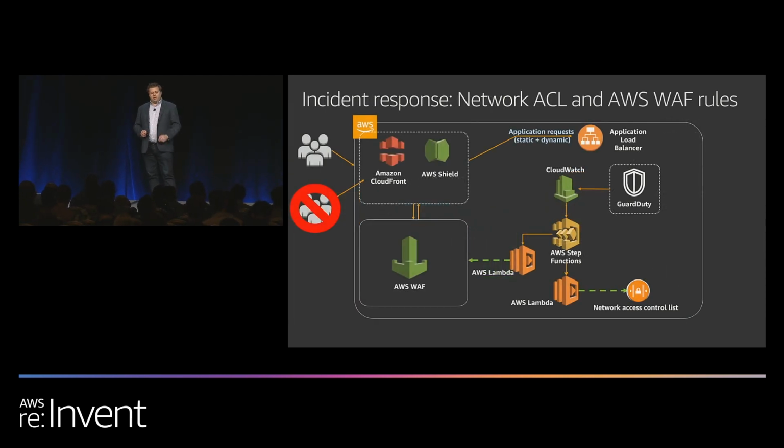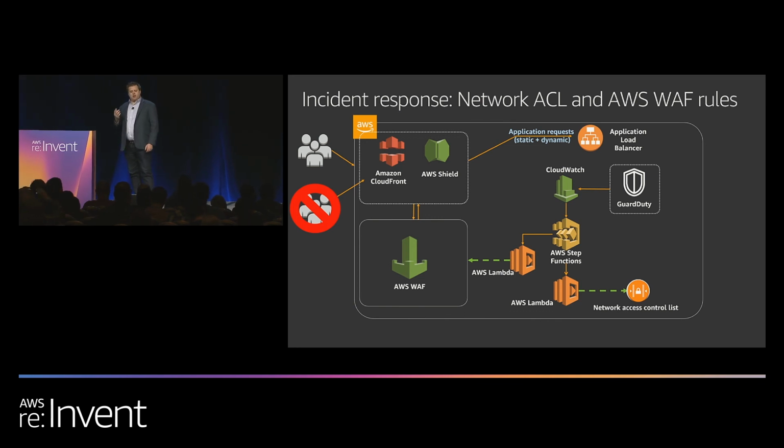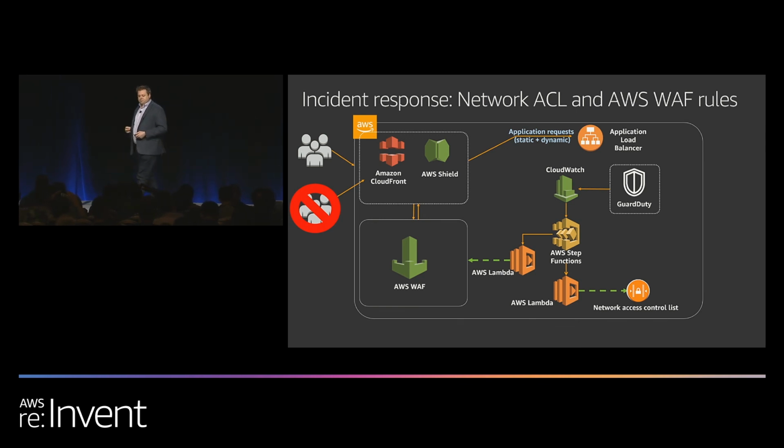So the first example we'll look at is incident response using network ACLs and AWS WAF rules. This one's a little bit more complex, and in this case we're using Step Functions to call multiple Lambda functions. The idea here is we had a finding for either command and control or an inbound brute force from an IP address, and we want to block access for that particular adversary.